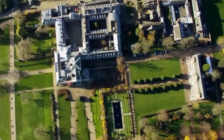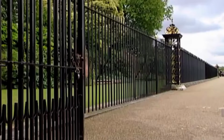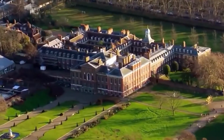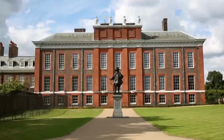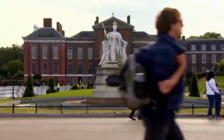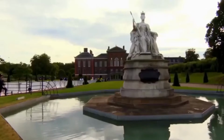Royals have occupied Kensington Palace for over 3 centuries, and various generations have extended it to suit their needs. Architecturally, it's a bit of a mess. It's not the kind of unified vision that most palaces aspire to be. It was a very neat house once upon a time, but when monarchy got hold of it, they turned it into something of an architectural monster.